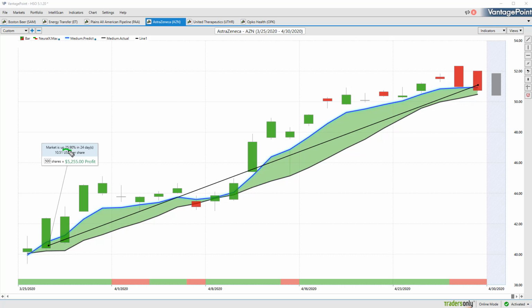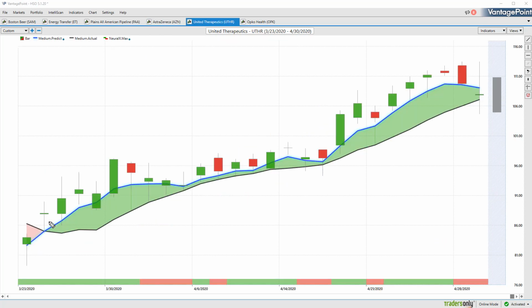AstraZeneca here, shares up 26%. Again, 500 shares, a little higher price value stock, but not really, only about $40 a share. You're up about $5,200 in just the past 24 trading days, pretty much the past month on the calendar here. United Therapeutics, exact same approach.